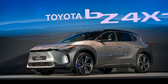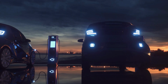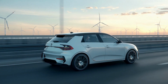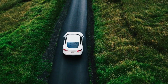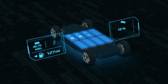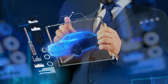Toyota BZ4X. The Toyota BZ4X is an all-new electric SUV that's designed to take you further. With a sleek, aerodynamic body and a range of up to 310 miles, the BZ4X is perfect for long-distance trips. Its advanced all-wheel drive system and powerful electric motor give it the power to tackle any terrain. Plus, its intuitive infotainment system and suite of safety features make it a great choice for tech-savvy drivers.